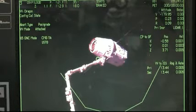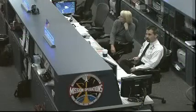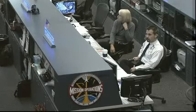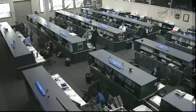But again, Scott Stover and his team will be on console today for the next few hours as they wrap up these activities. There is Stover there on the right, Kate Rubins there on the left. This is the Orbit 1 team. They've been here through the majority of the evening. Stover's call sign is Keystone Flight.